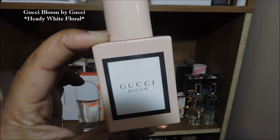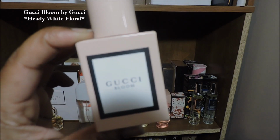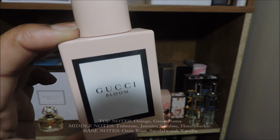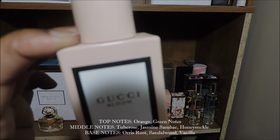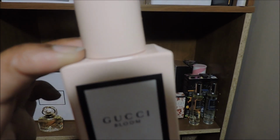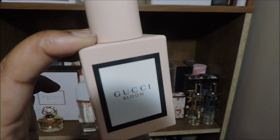So this is Gucci Bloom by Gucci, of course. I'm going to just go ahead and give this one a 5. I'm giving it a 5 because honestly, for the longest time, it has been my favorite perfume. I feel like another perfume has taken over as the favorite, but I can't remember which one it is. It was another perfume that I mentioned as being my favorite perfume.